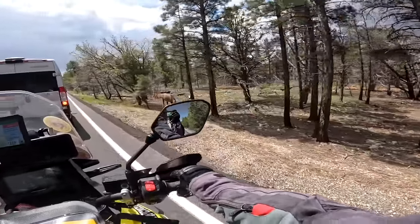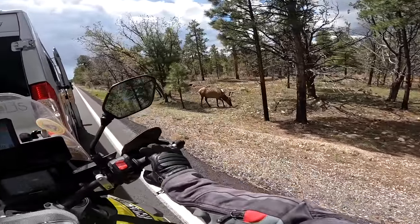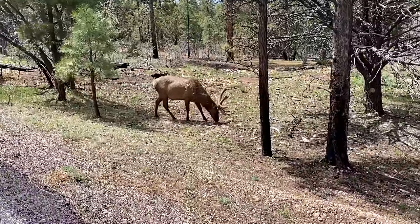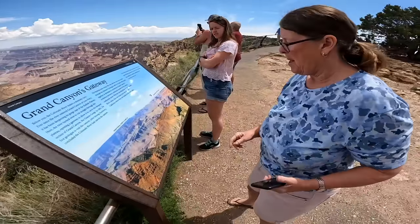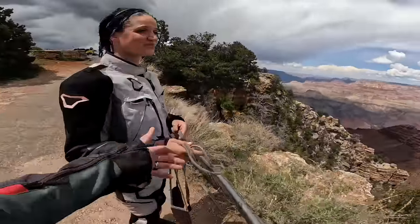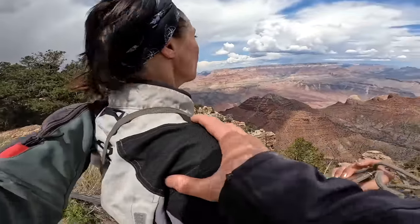Oh my God, it's really the first time of my life that I saw something like this! Wow, look at him, hey! Look how pretty he is, hey! Yeah, wow, what an animal. So this is our real last views of the canyon then? Yeah, absolutely. All right, take it all in. Take it all in. Canyon!